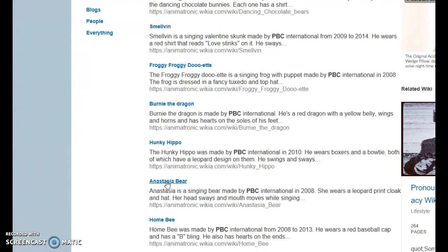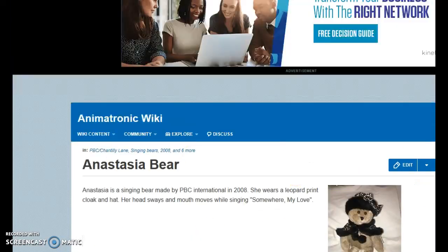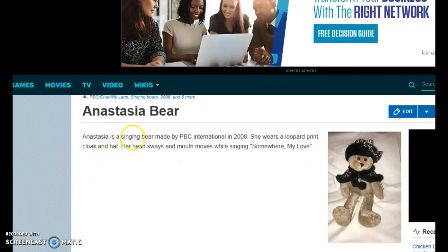And Natasha Bear, and she looks like this. Natasha Bear is a singing bear made by PBC International in 2008. She wears a leopard print cloak and hat. Her head sways and her mouth moves while singing "Somewhere My Love."